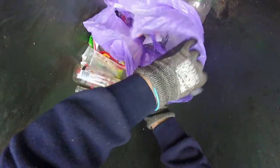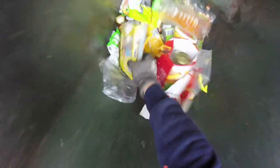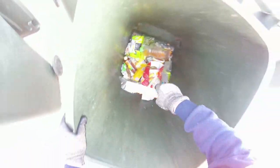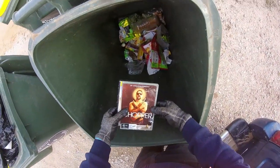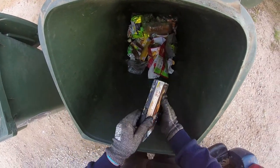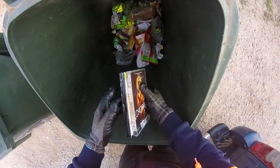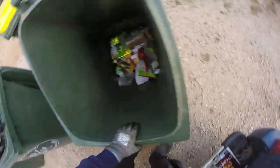Useless. Put them in the bag. Pick the bag up, useless. That's better. That way everyone else can see what you're doing. Useless. Dumber and dumber, that must be me. Chopper, are they in there? They are in there. That one's in there. That one's in there. Take him. Give him a clean up.